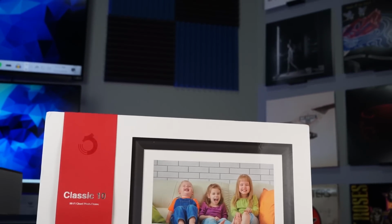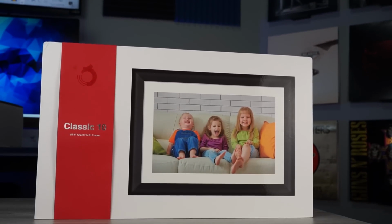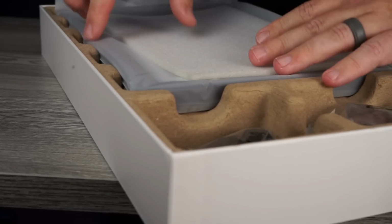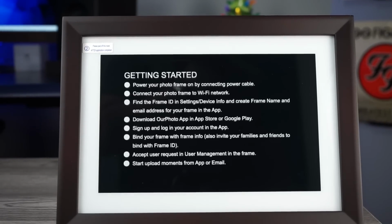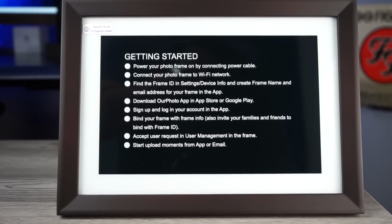All right, so the next gift idea I think pretty much anybody would be happy with. The product we're going to check out is the Dragon Touch Classic 10, a Wi-Fi cloud picture frame. This picture frame comes in at $130, but right now it has a $10 off coupon. This is a 10-inch digital picture frame that, if you give it to, let's say, your mother or grandparents, you can upload photos within the app when you're out with family. So right away at their house, their picture frame is getting pictures as you're doing stuff.